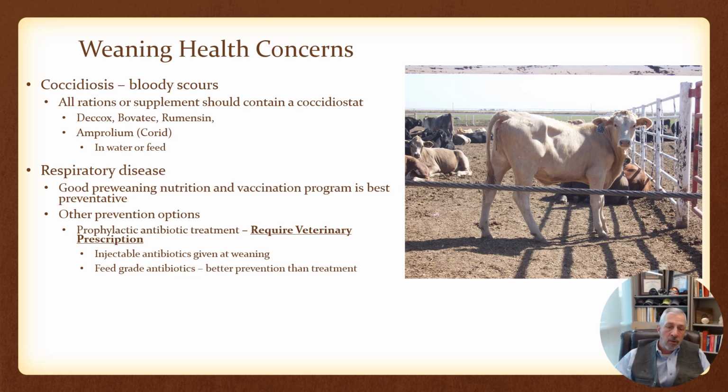And what I mean by that is treat every animal at initial processing. You can also utilize feed grade antibiotics, an example would be CTC. There's others that can be fed for a period of time. In some cases, you can do both. You can utilize an injectable on the front end, and then use feed grade antibiotics later in the feeding period, say day 10 or 20 or down the road.